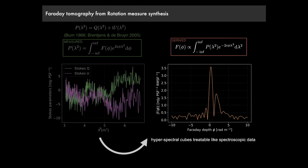And the general idea of rotation measure synthesis is really the same one. You do some kind of analog of a Fourier transform of your data that converts the polarized intensity as a function of lambda square, which is the observed quantity, into a quantity that is polarized intensity as a function of the Faraday depth. So now this is a physical quantity. This tells you about the combined effect of electron density on one hand and magnetic fields.